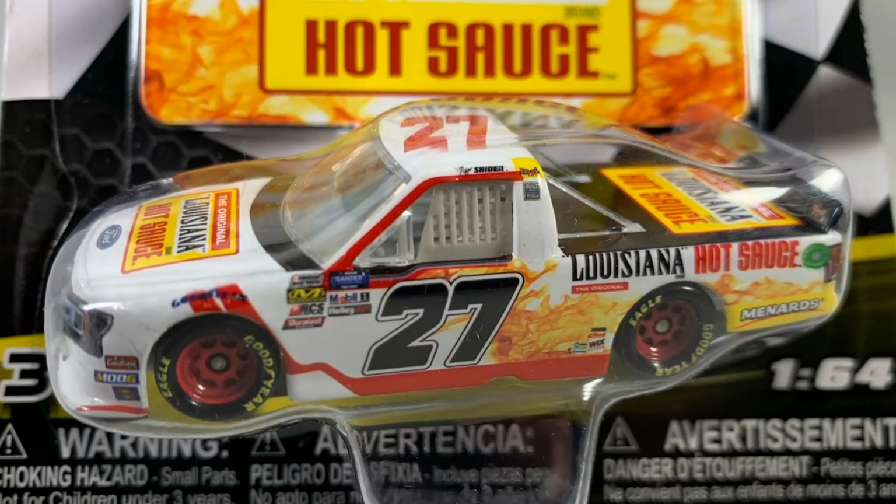I mean, for Christ's sake, we had a hauler, and I guess the 164 hauler that we got was kind of like a little preview of what to expect, except, you know, they like to play the number games. So, we were expecting to get a number 13 Louisiana Hot Sauce car, but we got the 27 car, and I can't complain. This does look really cool. I mean, a 164 exclusive truck, man. This one is going to sell.